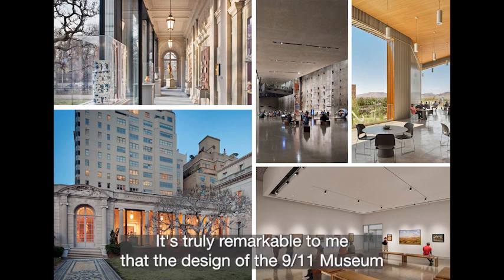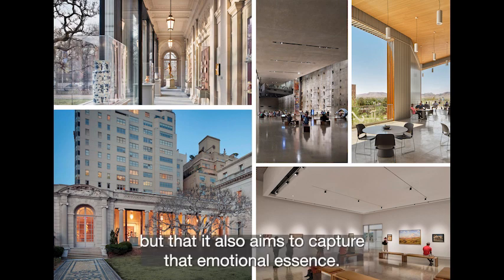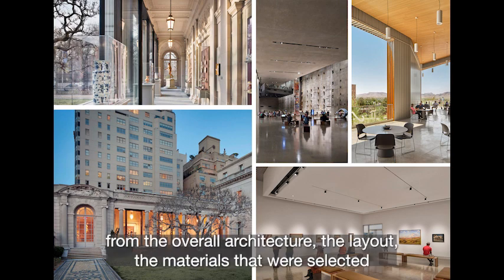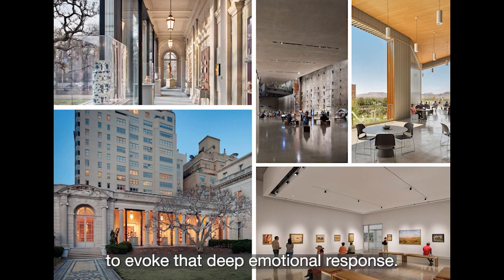It's truly remarkable to me that the design of the 9/11 Museum not only preserves the physical remnants of the building, but that it also aims to capture that emotional essence. And I think that's clear from every aspect of the design, from the overall architecture, the layout, the materials that were selected, and everything was so carefully thought out to evoke that deep emotional response.